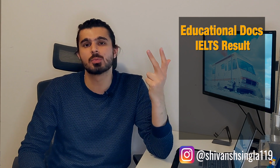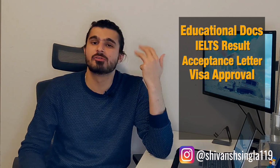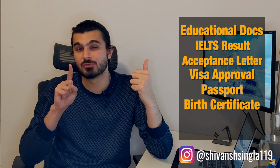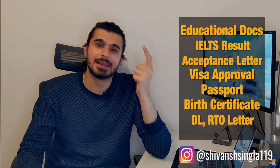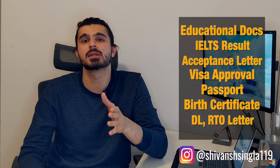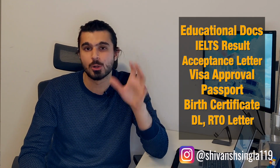Next, you should also bring your college or university acceptance letter if you are a student, your visa approval letter, your passport, your birth certificate translated to English. This one is very important. Your driving license from India if you have one, and a letter or an affidavit from your regional transport office. You can show this letter in Canada and then you can give your driving test without waiting, as your experience from India will also be counted.